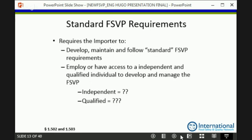So now, in order to achieve those four things, the importer must develop, maintain, and follow a standard foreign supplier verification program. We'll go into that. Now, before we go into that, let's understand those two words down there, independent and qualified. So the importer has to have either the capacity, him or herself, to do that, or must have access to an entity, a person, an institution, whatever, that helps the importer meet those requirements. So it is key to understand those two words, and you will understand it as we move forward.